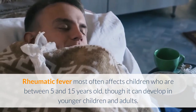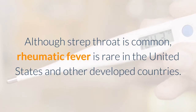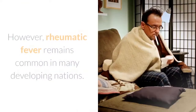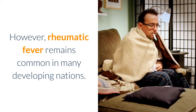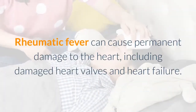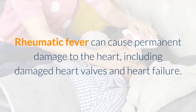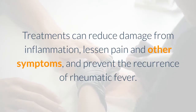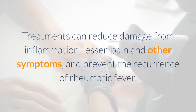children and adults. Although strep throat is common, rheumatic fever is rare in the United States and other developed countries. However, rheumatic fever remains common in many developing nations. Rheumatic fever can cause permanent damage to the heart, including damaged heart valves and heart failure. Treatments can reduce damage from inflammation, lessen pain and other symptoms, and prevent the recurrence of rheumatic fever.